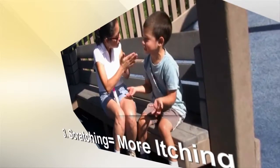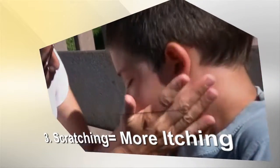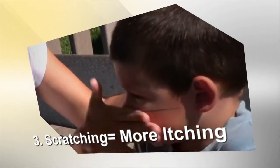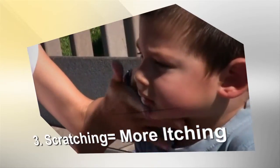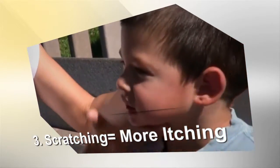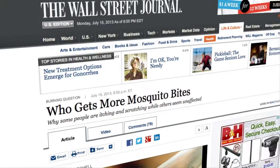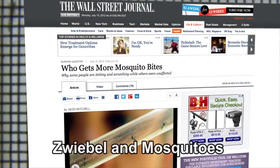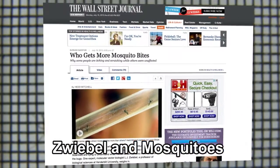And you know how your mom always told you to stop scratching? Guess what? She was right. Zweibel says scratching just spreads mosquito saliva, which releases antibodies and, you guessed it, makes you itch more. Find out why kids have stronger reactions to mosquito bites by reading a great article with Professor Zweibel in the Wall Street Journal. Just go to news.vanderbilt.edu, search Zweibel and mosquitoes.